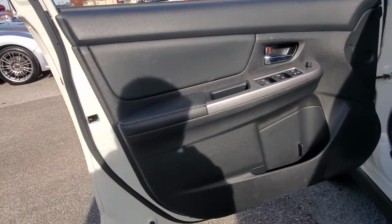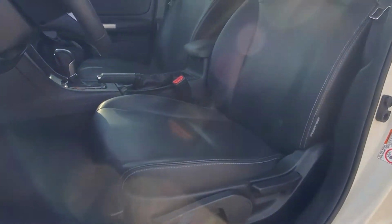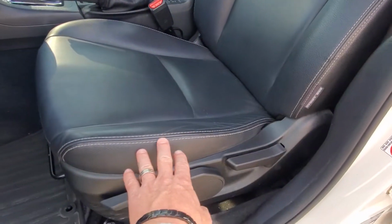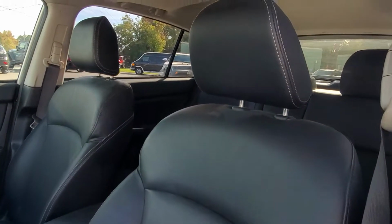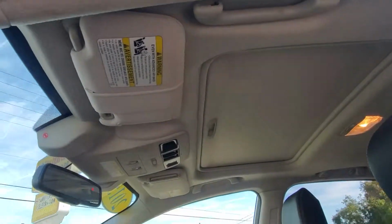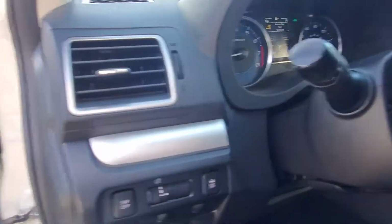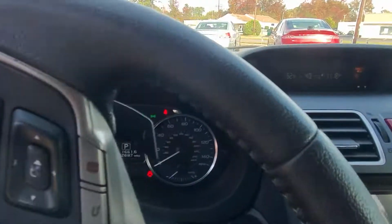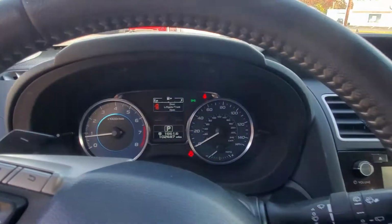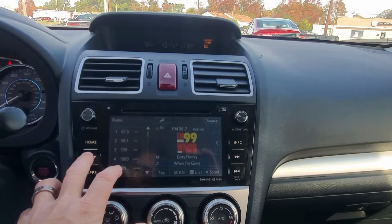As you can see, door panels are in really good shape. The leather seats are not worn and roughed up on the edges where you see a lot of them. Headliner's very clean. There's your sunroof. This car does have 102,000 miles on the odometer. Runs and drives absolutely perfect. Very well serviced. Very well taken care of.